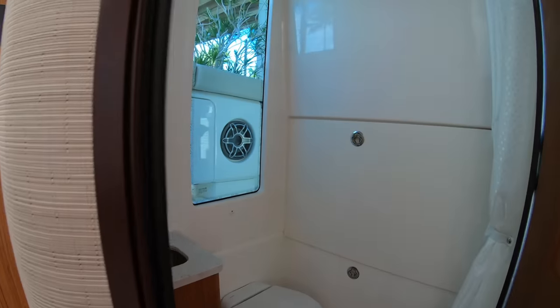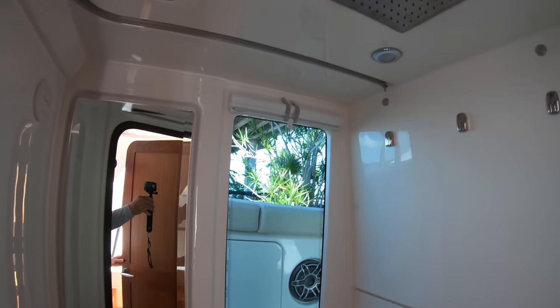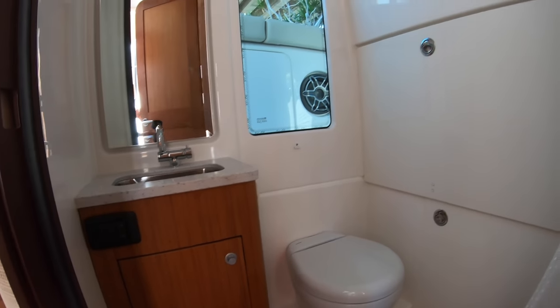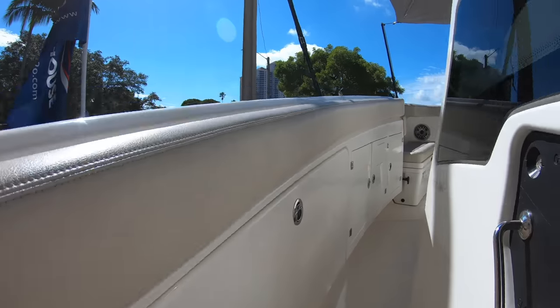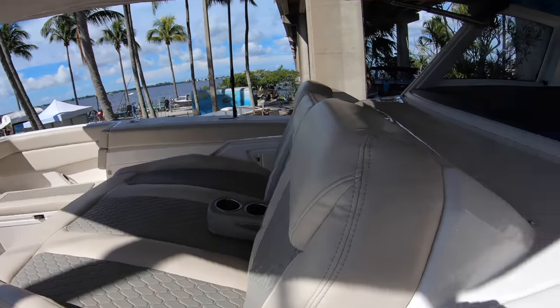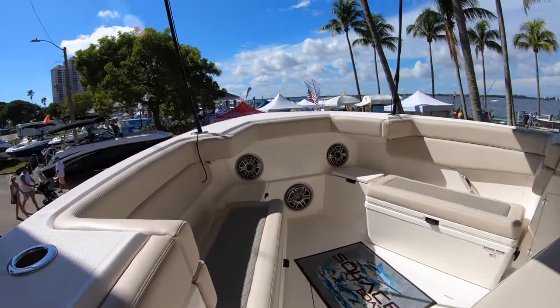Well, let's go check out the head, and look at this, it has a rain shower and a huge window. I guess this can help you if you're scared to be in small places because it makes the head feel a little bigger. I like the cabins too. Yeah, I like the way they do the little lock and that. Wow, this is super cool.